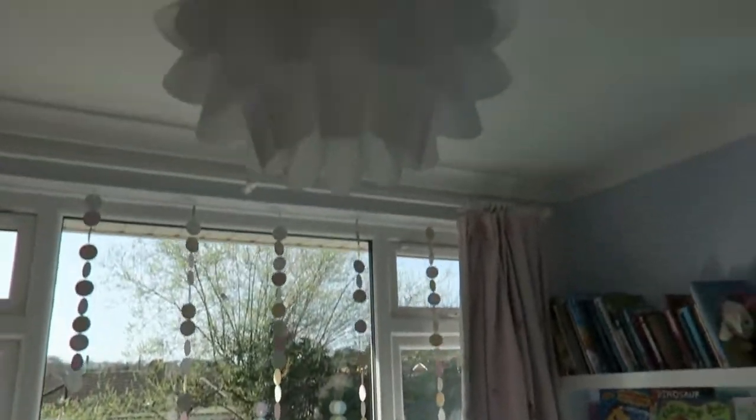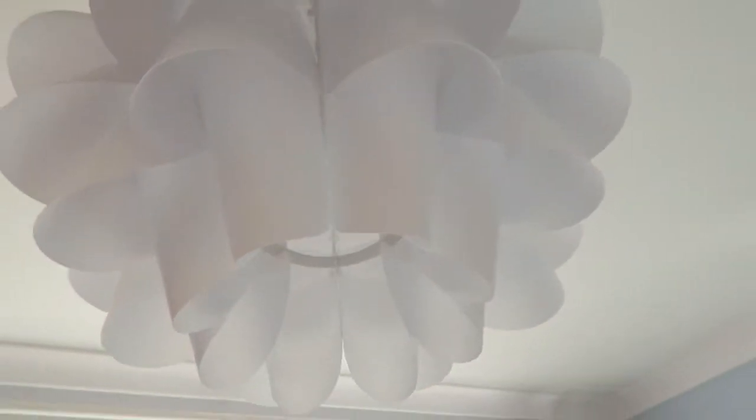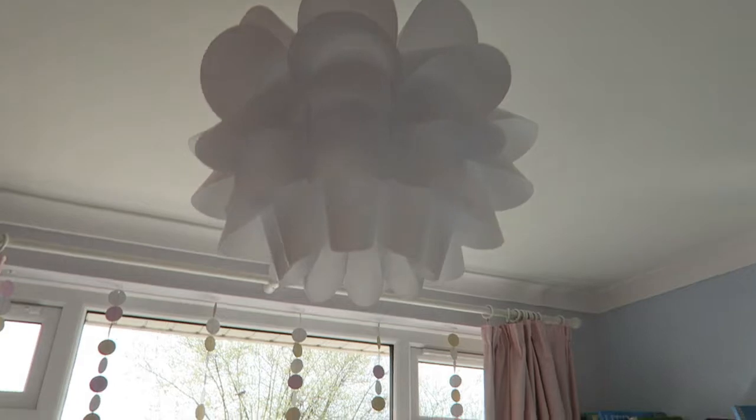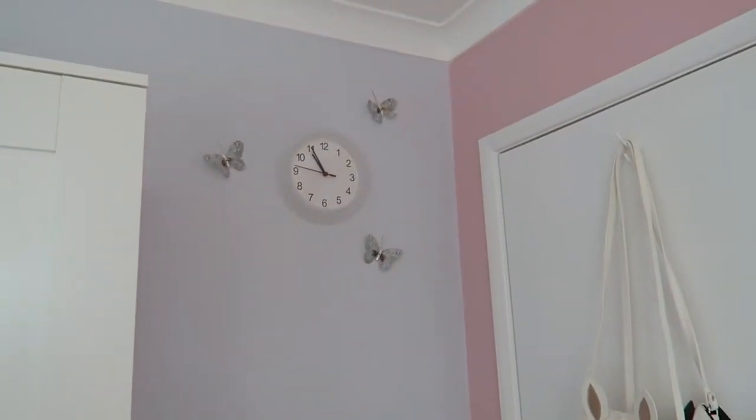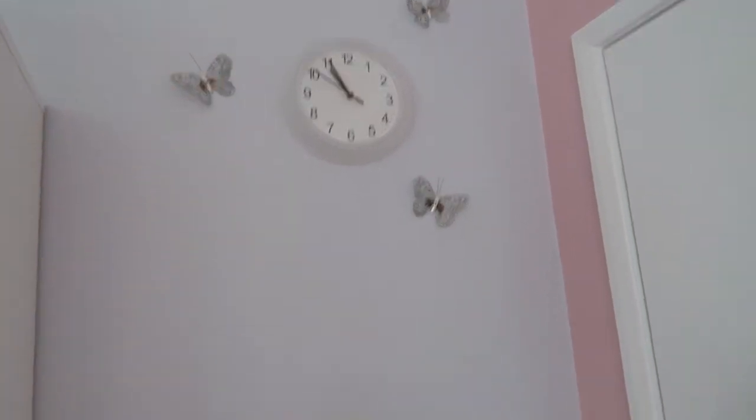And on to the light. This funky light is from IKEA again. And then over in this corner, I'll pop their little clock up. That's from IKEA. It was like £1 something. Some more little butterflies around.